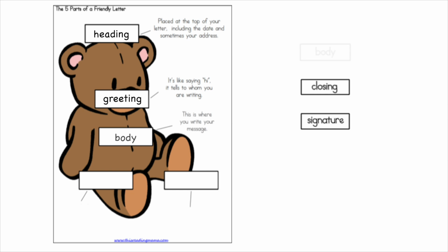This is the body of the letter. This is where you explain why you're writing. So in our case, you would be thanking the person you're writing to, including what you're thanking them for and why you're thankful for it. I'll show you an example a bit later.